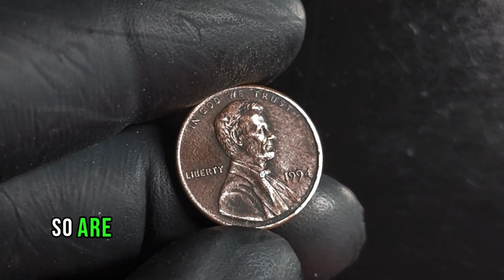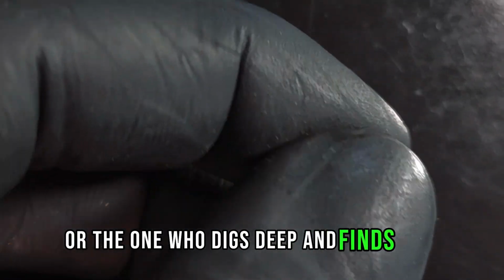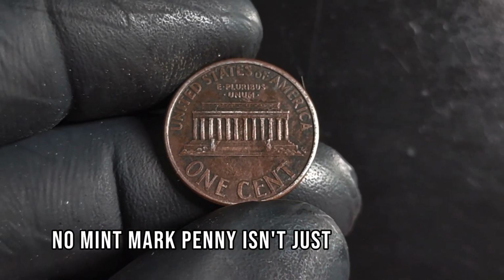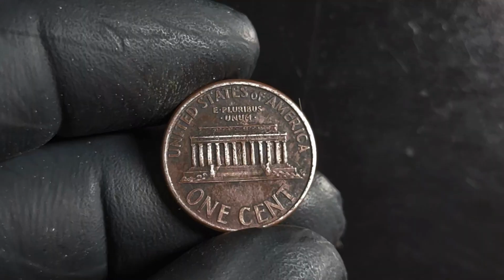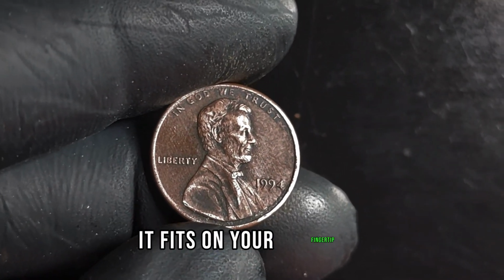So, are you going to be the person who keeps scrolling? Or the one who digs deep and finds gold where others saw only copper? The story of the 1994 no-mint mark penny isn't just about a coin. It's about attention, intuition, and bold action. Because sometimes, the road to wealth begins with something so small. It fits on your fingertip.